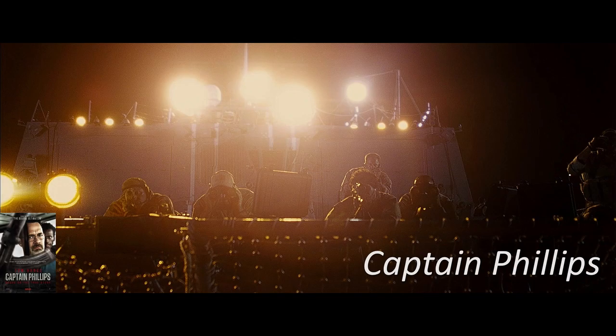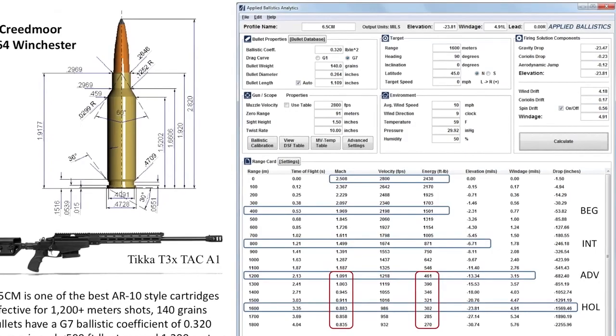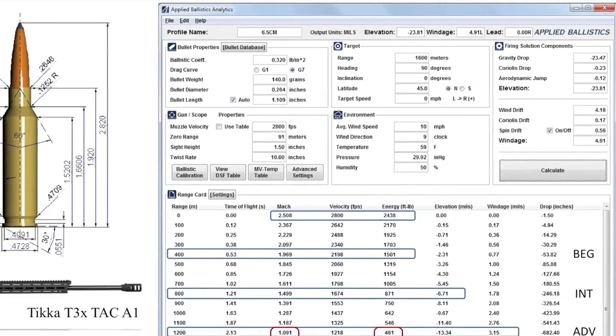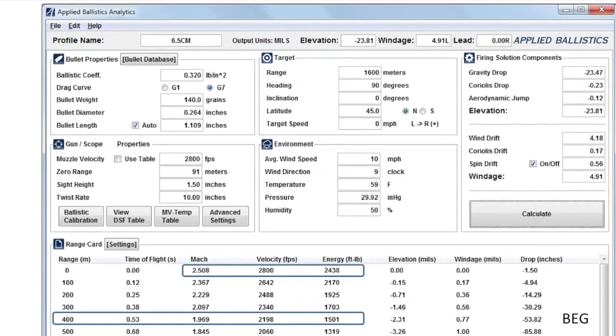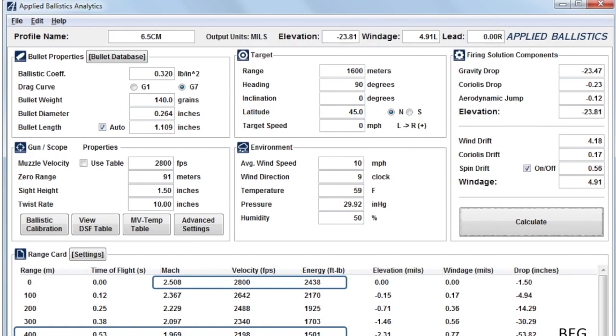So 6.5 Creedmoor or 264 Winchester is a very popular cartridge which provides very good long distance performance in an AR-10 style cartridge. It's effective for 1200 meter and higher shots, and for example the 140 grain bullets have a G7 ballistic coefficient of 0.320. They become transonic and drop below 500 foot-pounds of energy at around 1200 meters. One of my favorite rifles in this caliber is the Tikka T3X TAC A1. Very good system. I have modeled on the right side, as before, the 6.5 Creedmoor.